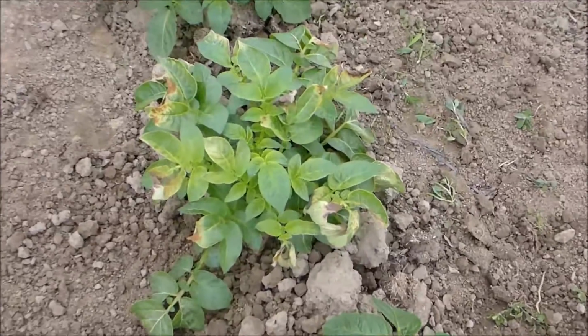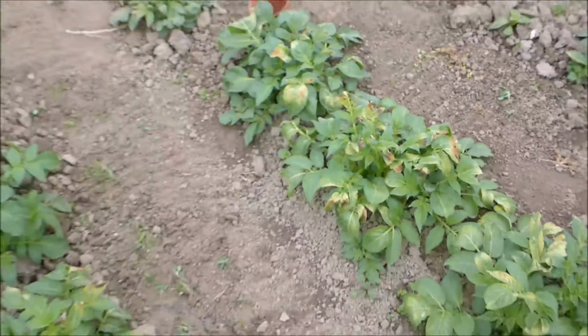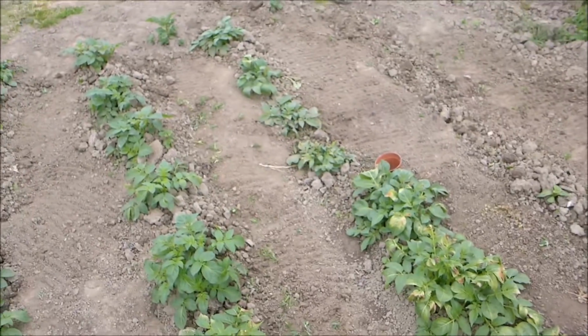Anyway, yeah, a few of the potatoes have got a touch of frostbite. But it's not the end of the world, they will recover. I think that was on Wednesday night, but I think we're going to be pretty safe from frost now.